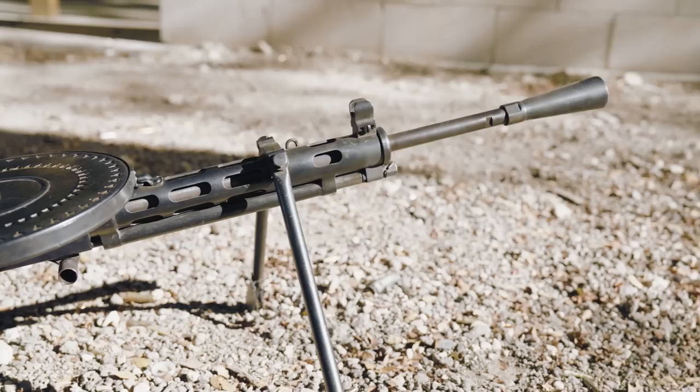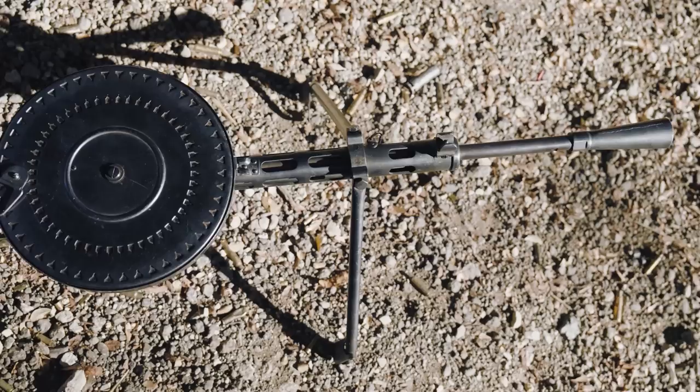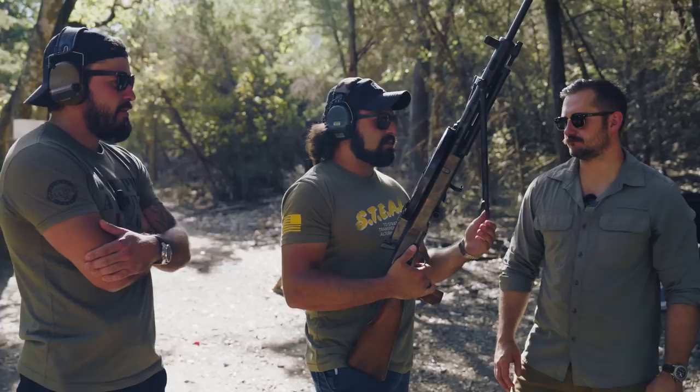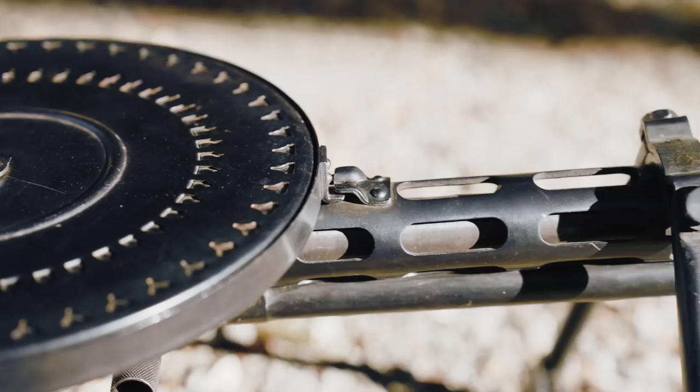So the gas tube gets hot, like all machine guns do. This is a pie plate magazine fed 7.62 by 54R flapper lock, open bolt machine gun designed by Degtyarev, the same gentleman who designed a host of other guns, including the RPD and the Dishka. One of the most well-known Russian weapons designers. A lot of people know it from video games. This is technically a more modernized version that has a pistol grip down here. They made a couple upgrades to make it more serviceable for modern warfare as of World War II.